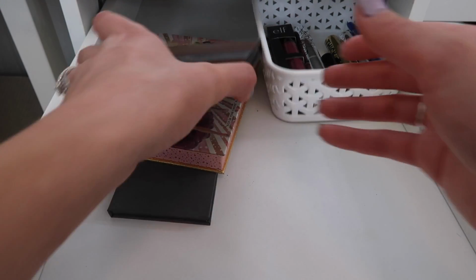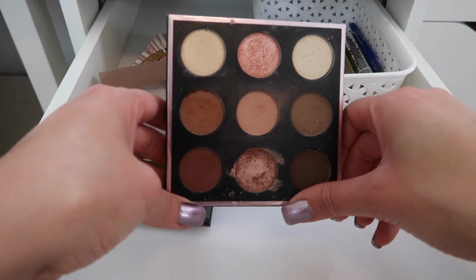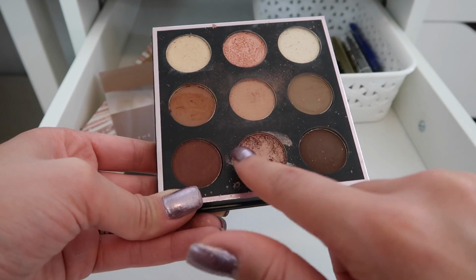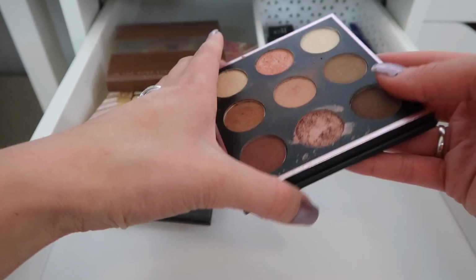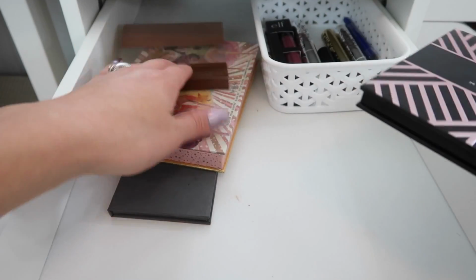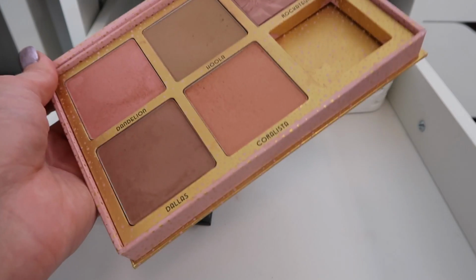I have used the In the Nude palette a lot this month because it has a lot of transition shades in here that I really like. This one is pretty worn in. I especially wear these 4 shades a lot on my eyes, and Grandson on my eyes all the time. Those are some of my go-tos because they're really warm and I love the formula of these shadows. I wore Rocketshore and Dallas a ton throughout the month.